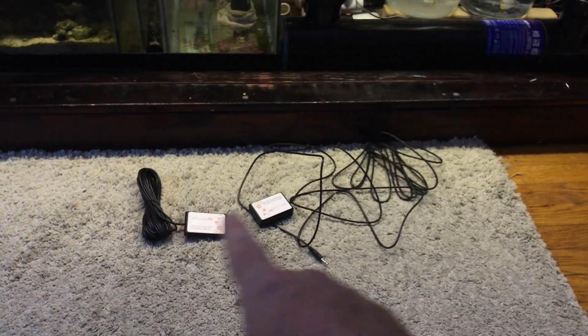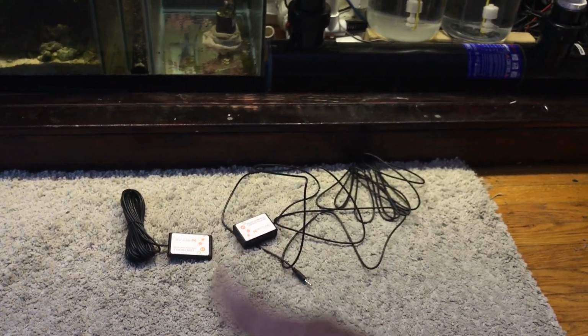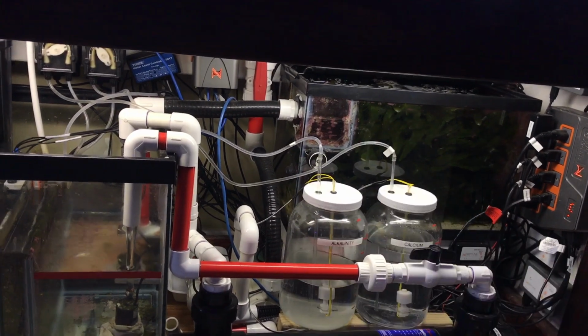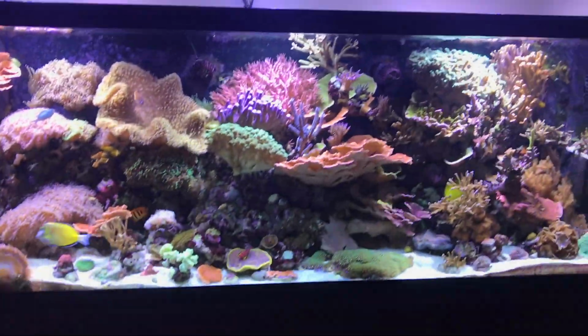One new item, which I'm going to be hooking up, I've got these leak detectors for my Apex. So I did get the FMM module, which is up there, but I don't have my leak detectors in place yet. And I also want to get one of those flow monitors to put on my return right there. So that's a couple things that are planned in the near future.